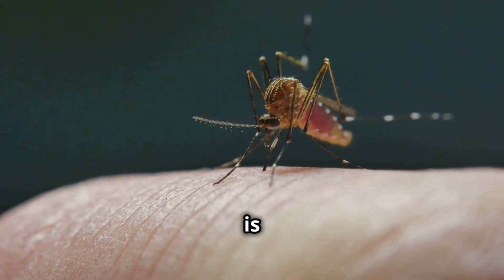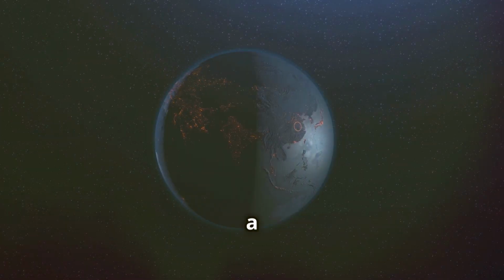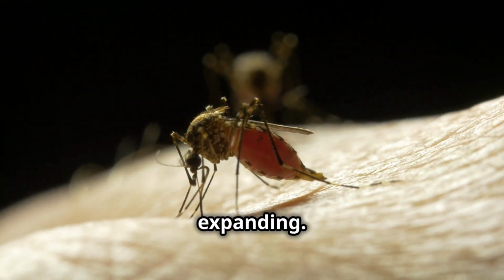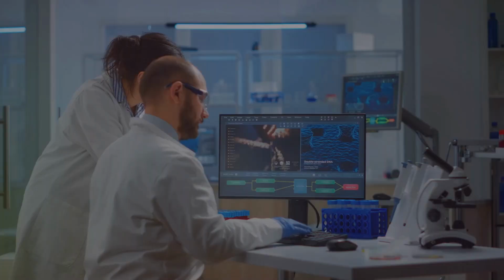The big problem is these Aedes aegypti mosquitoes thrive in warm, humid climates, which unfortunately describes a big chunk of the world. And with climate change, their range is expanding. This means more people are at risk, making controlling dengue a global challenge.